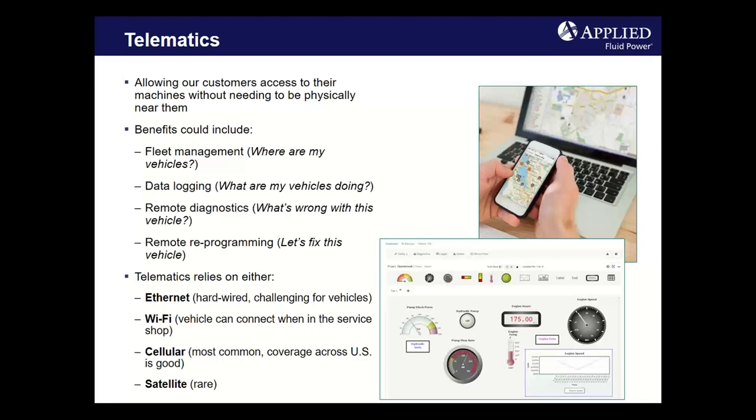Remote diagnostics is another big, interesting part of telematics. So that same guy who's having pressure issues with his truck, maybe I can see that specific issue beforehand. Maybe I can get an alert that says I've got an inability to build enough pressure on this truck, truck 17. What can we do about this?